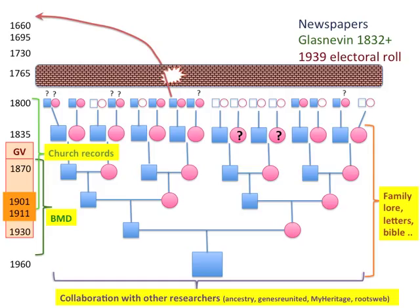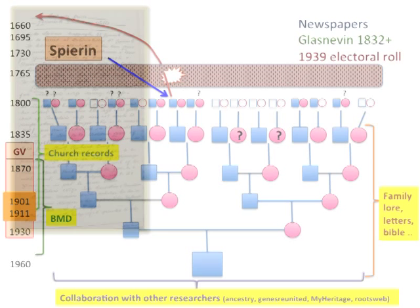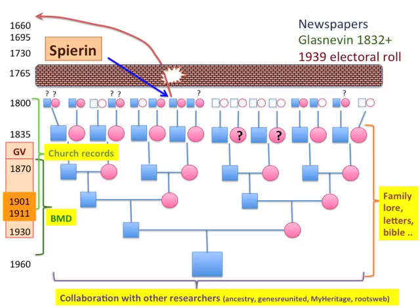And Spearin is particularly relevant to this area because they worked on the Adare estate. So I've come home. When I started researching the Spearin name, and just to show you how strangely it's spelt, S-P-I-E-R-I-N, very unusual, I thought, looking at my ancestors, let me start with that name because it's so unusual. That'll be an easy one to research. So that's where I started with Spearin.